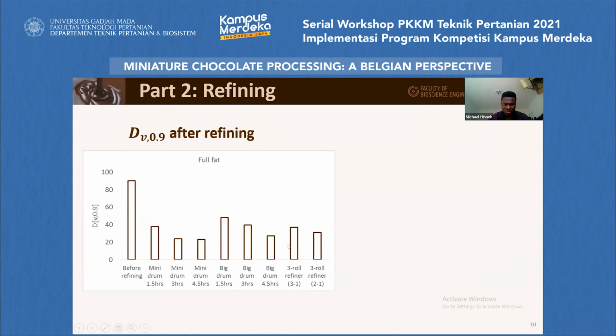And then compared to the three row refiner, where we have two settings, so 3-1, this is what we have, and also 2-1 is the last result. Here you see that with the melanger, with a certain time, we can still attain something that is related to the standard or the classical equipment. And even if you go a bit further, you can further reduce your particles to a point which is even much lower than the classical three-row refiner.